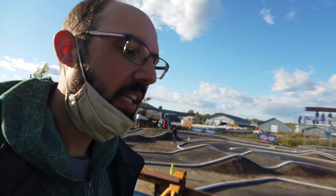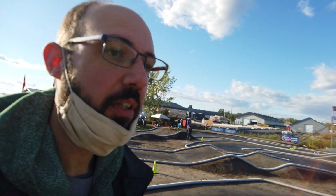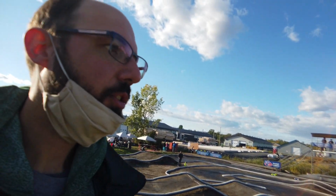Alright, this is the Truggy A2 main at the Bego Racing RC Raceway Finale 2020. I'll show you this race. This will probably be one of the last races you get to see from this track until we come back here next year. Alright guys, let's show you.